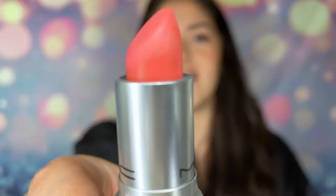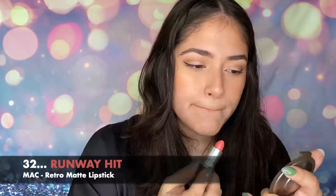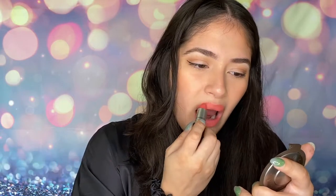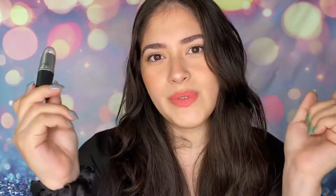Next up, we have Runway Hit. Runway Hit is a light nude and retails for $19. So this is Runway Hit and it's such a beautiful color. It is a retro matte and they are excellent. I also did get this clear cap from Amazon and yeah, I came 12 in a pack and I will link it down below.